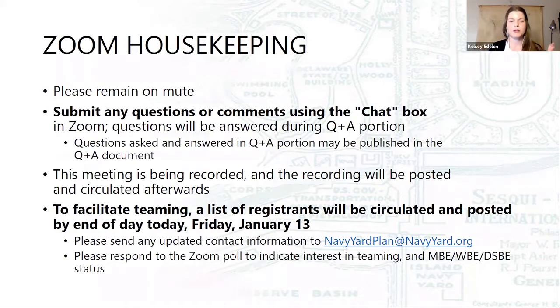To that end, we will be circulating a list of people who have registered for this session, some of whom are actually in attendance this morning and some people who may not be able to log on right now. But we'll circulate that list later today. Once you receive it, feel free to go through that list, identify teams that you may be interested in learning more about and particularly looking into working with, and feel free to reach out to them or reach out to us at navyyardplan@navyyard.org, and we're happy to help arrange introductions.